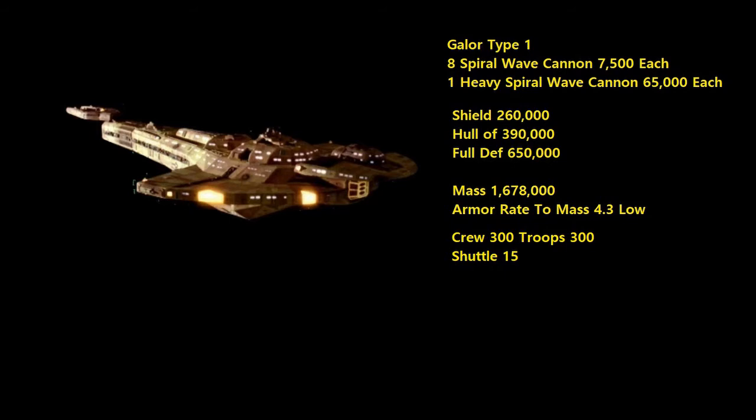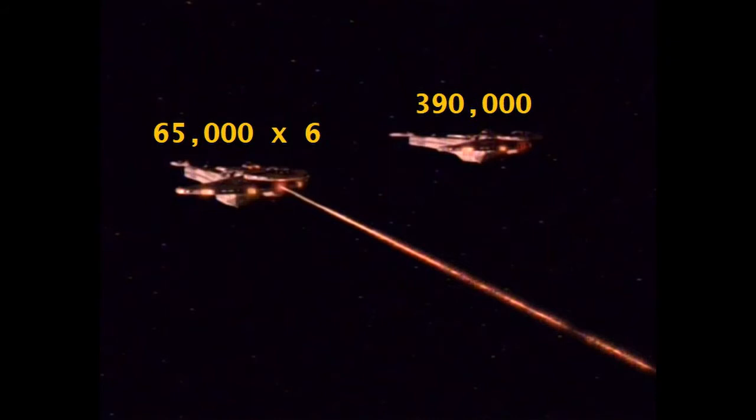Now, the Cardassian ships do not have torpedoes. Later variants would, but the version that we see during this time period doesn't have those weapons. It has only one heavy spiral wave disruptor cannon, which is capable of 65,000 terawatts of damage, and 8 spiral wave disruptors, which are 7,500.